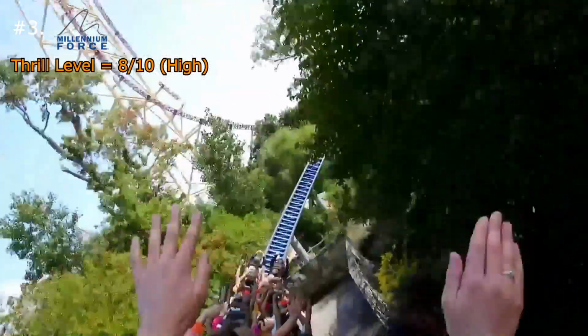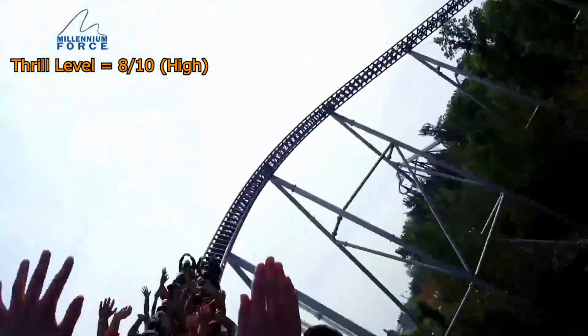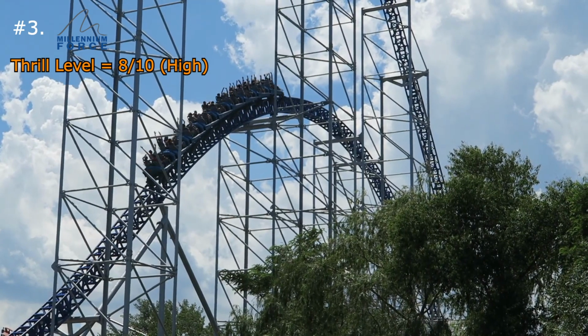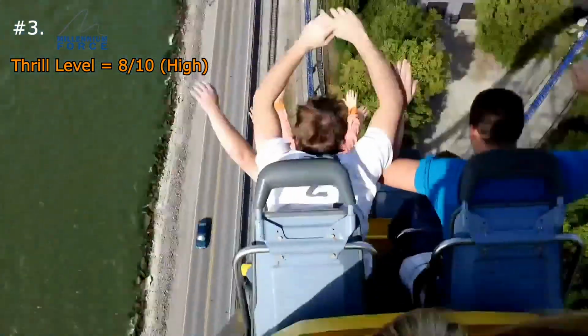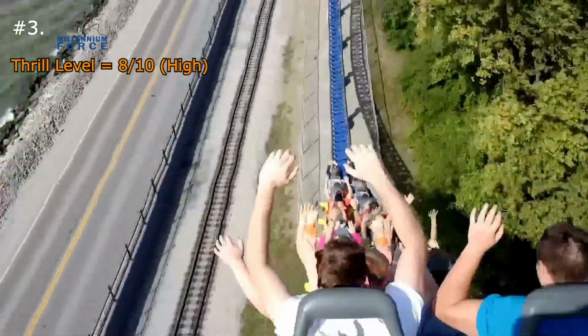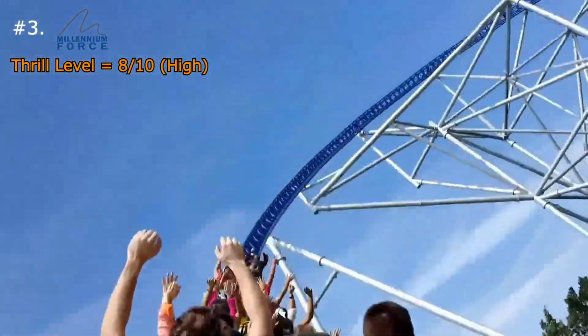Even in the back seat, the wind resistance felt much more potent than anything else I've ridden, even at later points in the layout when most of the speed has been burnt off. I would say that my personal favorite seat is the back, but definitely try to ride this in both the front and the back if you have the opportunity.